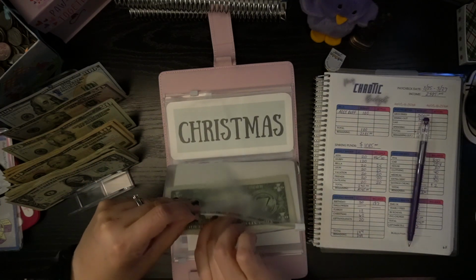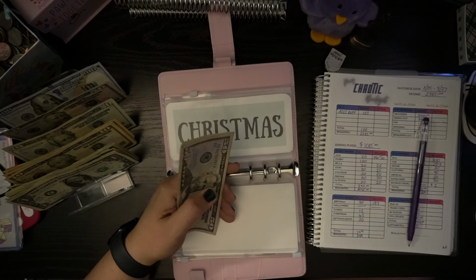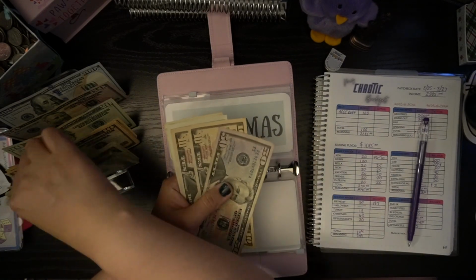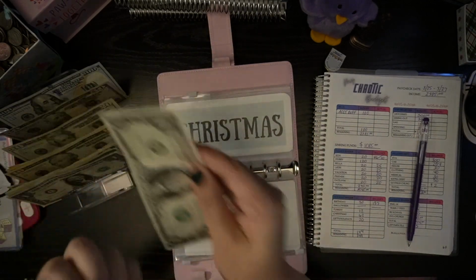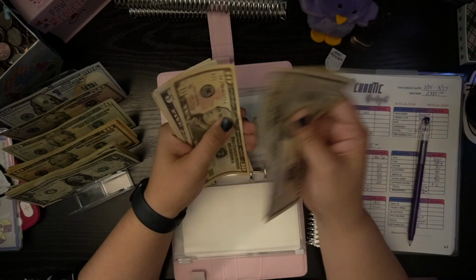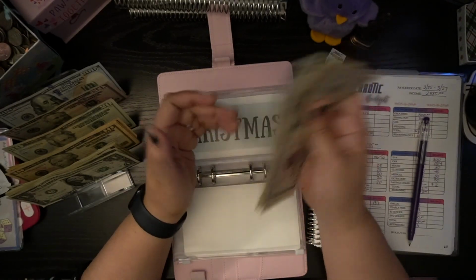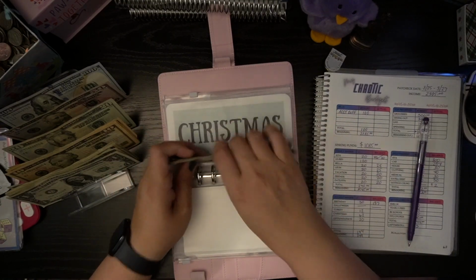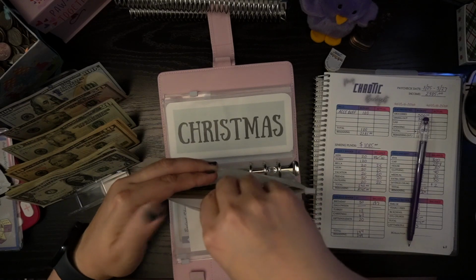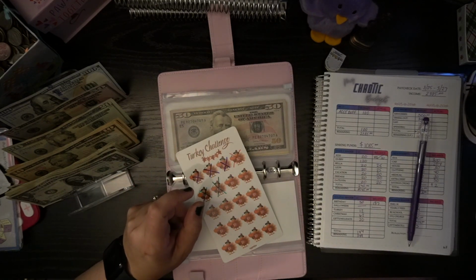Turkeys is getting a total of 12. Yes, 12. 10, 2 ones. So turkeys now has a total of 50, 60, 75, 76, 77, 78, 79, 80. We have $80 in the turkey fund. That's awesome. We get to cross out another one.